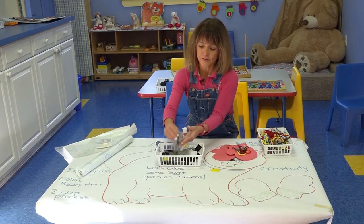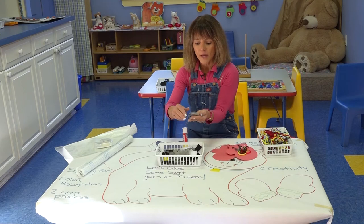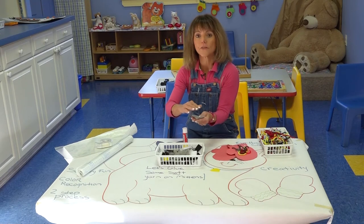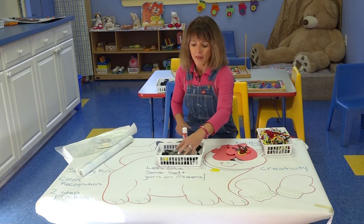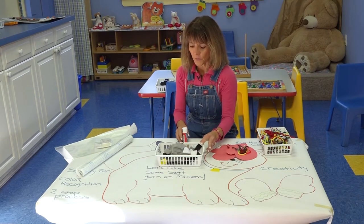I love these furs that you can get at a fabric store. They come in all different colors, anything from brown and gray to a tiger print, and they're really fun and realistic for little ones.